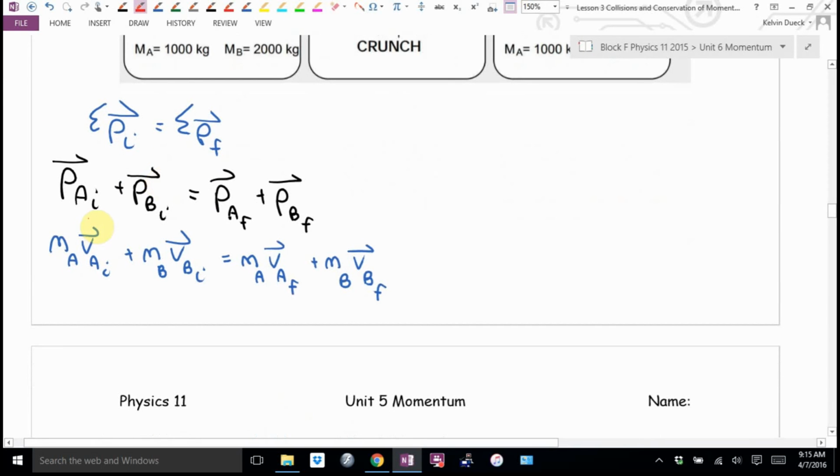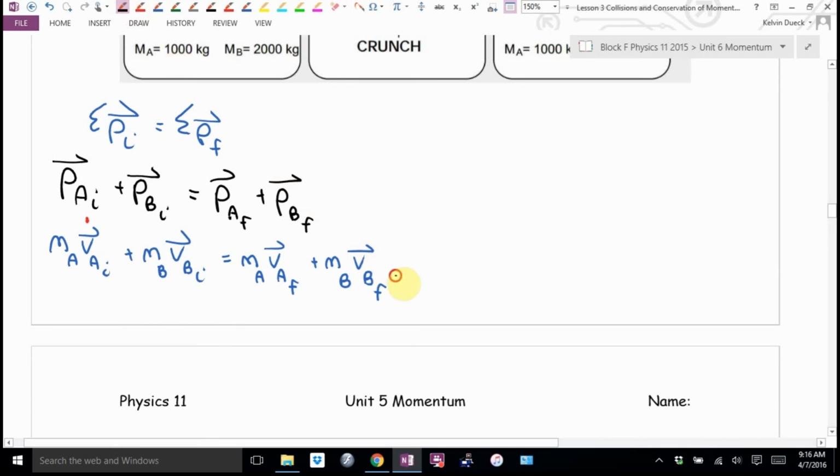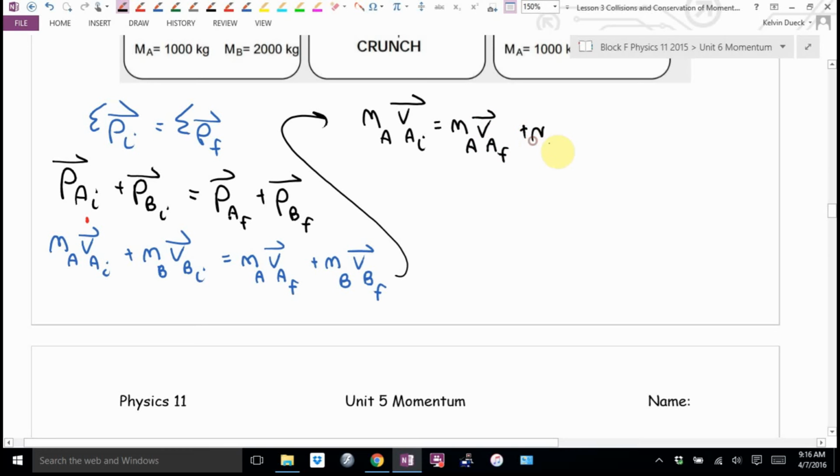Okay. This guy. I want to get it by itself. Need to move that over because that doesn't have the one that I want. How will I move that over? Are you guys cluing into that whole formula manipulation? Because to try and give you every variation of this equation would have driven me crazy. So if I hear you correctly, the MAVA initial kind of stays where it is. The right-hand side I'm going to rewrite, and then I'm going to subtract: mass A VA final plus mass B VB final, and I'll subtract mass B VB initial.